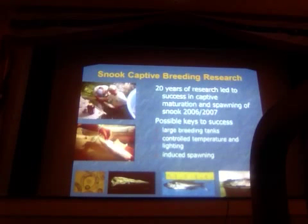Snook are group spawners, and people that are fishermen know that. They get together in these big spawning balls at certain times of the year. If you've got the temperature right and the lighting right, you've got a big enough population, and you turn on the music, you can end up with the baby fish. And so we did. And we were able to close that life cycle, get them to breed in those systems, and consistently make it work.